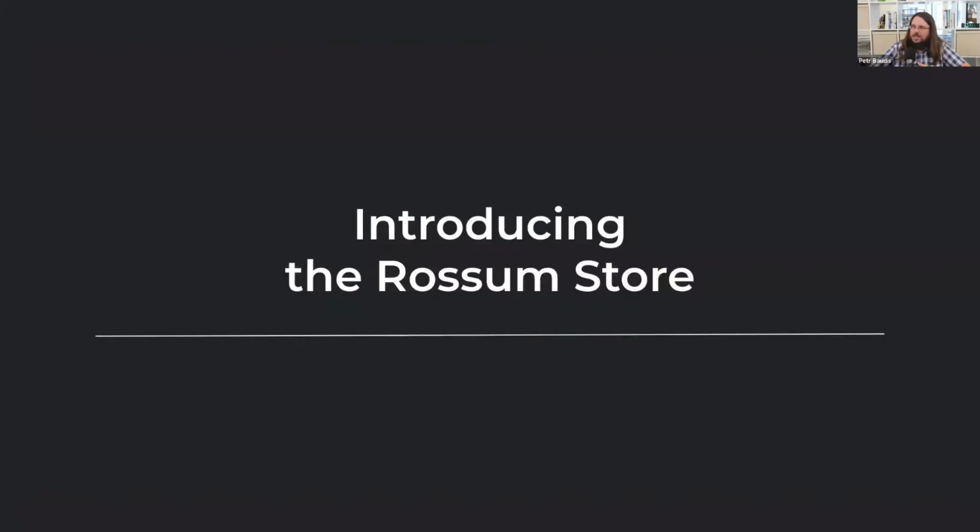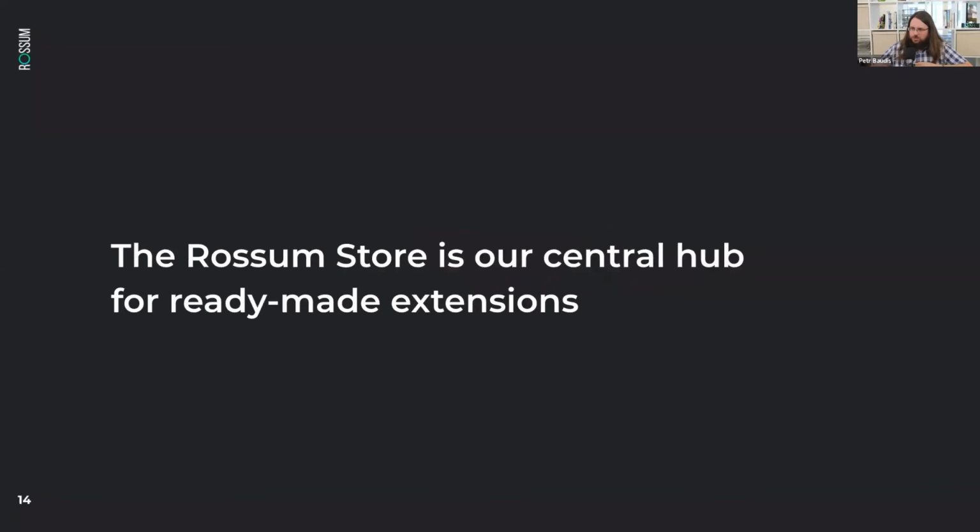But today, I'd like to introduce the Rossum Store. The Rossum Store, it's our central hub for ready-made extensions. When we talk about Rossum extensions, those are essentially apps which can customize the document automation platform that we have and customize its behavior in a specific way to solve specific use cases for each individual customer and each individual scenario.